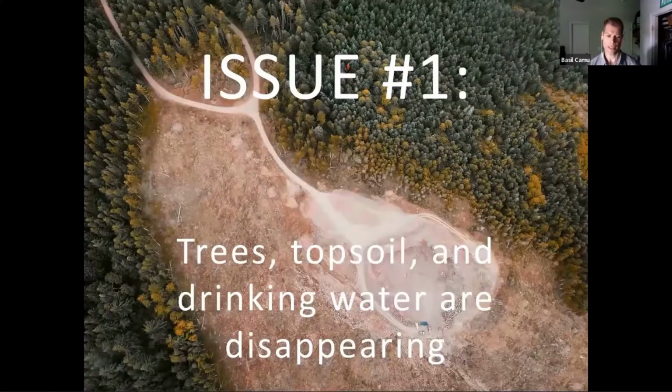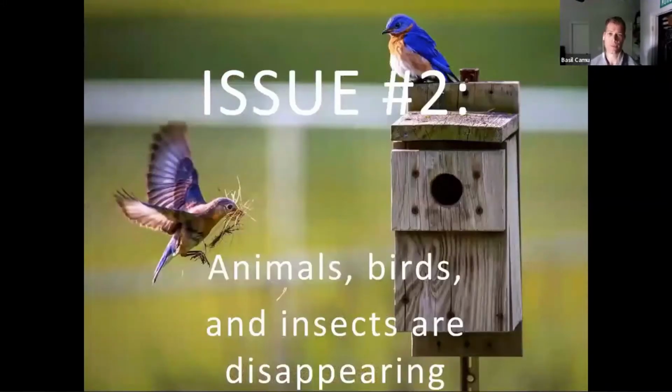So one of the big things is trees, topsoil, water, these things are disappearing. We cut down about a football field worth of trees every 2 seconds. We've lost half of our topsoil in the last 150 years, and half of the aquifers on planet Earth are drying too fast to be replenished. Not only that, but we're losing a lot of biodiversity. World Wildlife Foundation estimates that we've lost about 60% of all animals, birds, and insects in the last 40 years. 40 years is the blink of an eye in terms of ecosystems timescale.